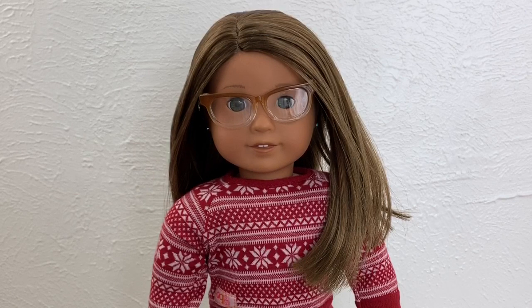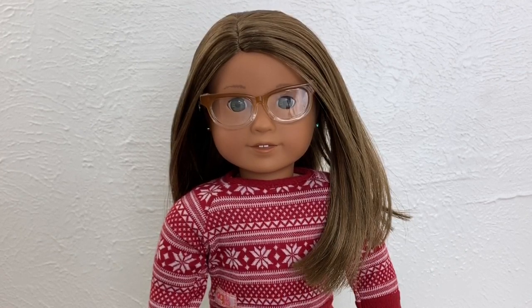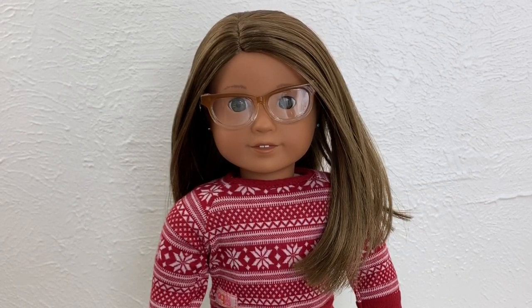Next outfit is from Olivia Dancing Dolphins, and she chose Jenna to be her model, and she chose these glasses from American Girl, boots from American Girl, Our Generation sweater, and leggings from American Girl. I think this outfit is super cute. I think it's really adorable on Jenna, so Olivia, you did a great job. I think Jenna's definitely going to be wearing this again in some Christmas photos. I just loved everything about it.